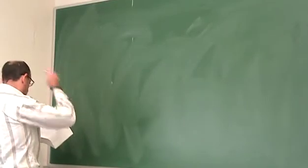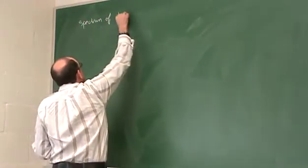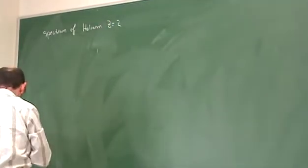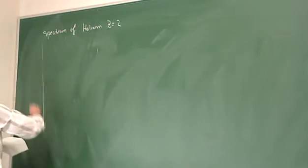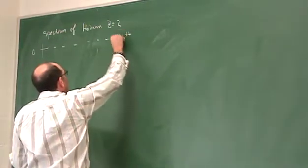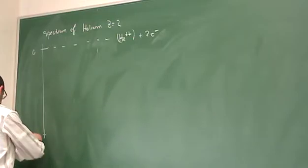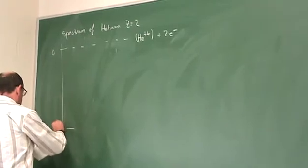So let's see. I wanted to sketch again the energy spectrum, just so we can take a look at it together. And it's probably easiest if I just get the picture correct. So here it is. Let me draw it for you. So the spectrum of helium, that is the case Z equals 2, looks like this. If I take the 0 of energy as the case where I have doubly ionized helium and 2 electrons, then the ground state is down here at minus 78.8 eV. So this is all in electron volts.